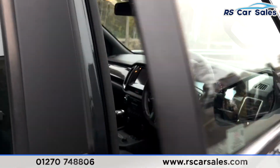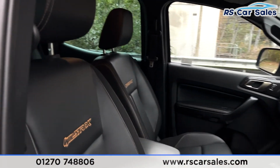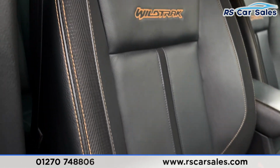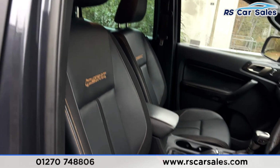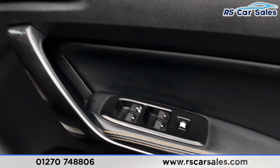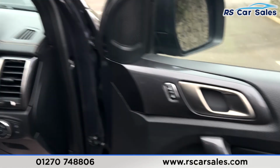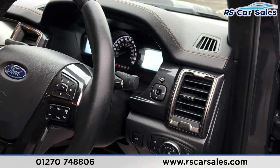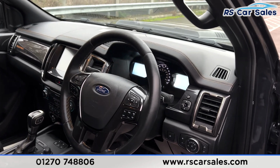Taking a look at the front, once again we have the leather interior. We have the WILDTRAK just embroidered there again with the orange stitching. Both of these front seats are heated and the driver's side is also electrically adjustable. On the doors, once again, we have the electric windows with child lock for the rear. We also have the auto lights just there, the auto wipers, a multifunctional steering wheel as well.